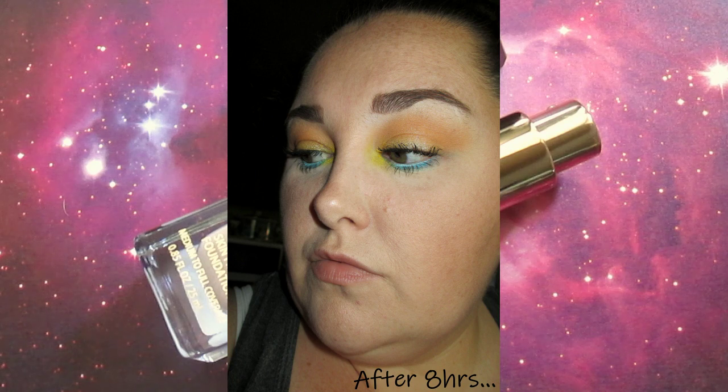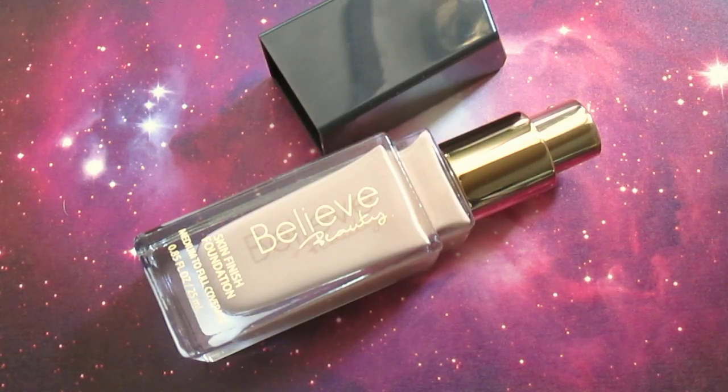And it still looked fairly okay. I mean, of course it was breaking down around the nose and some areas like that, but overall it still looked great. It does dry down, it doesn't stay wet, so essentially you don't have to set your entire face, maybe just under your eyes and your nose, some places like that. It held up in 90-degree heat. I am really pleased with this foundation.